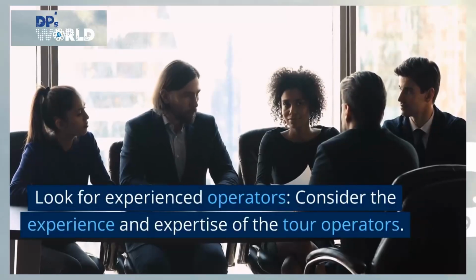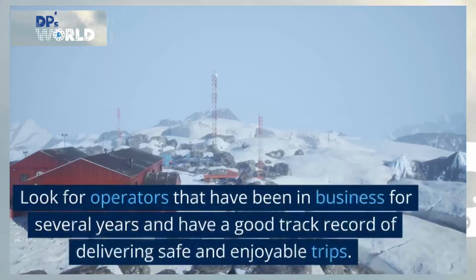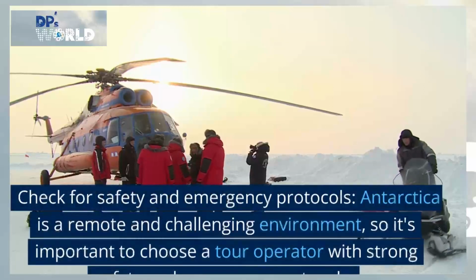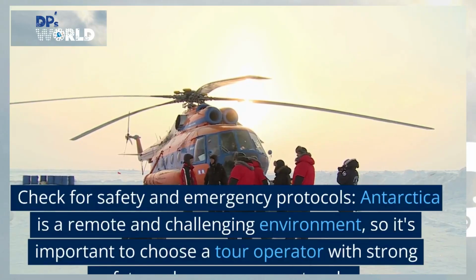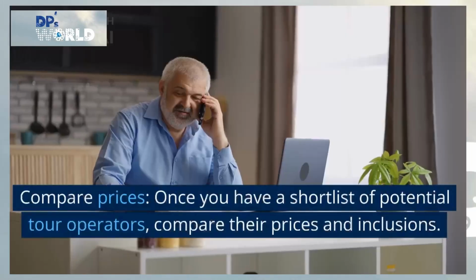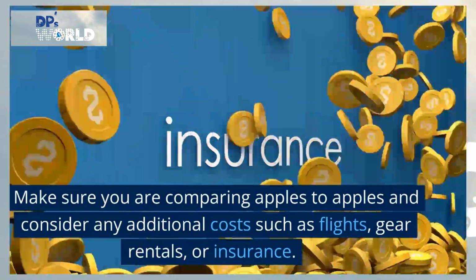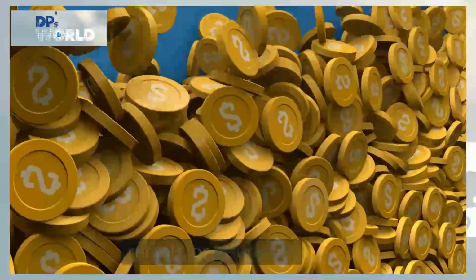Look for experienced operators. Consider the experience and expertise of the tour operators. Look for operators that have been in business for several years and have a good track record of delivering safe and enjoyable trips. Check for safety and emergency protocols. Antarctica is a remote and challenging environment, so it's important to choose a tour operator with strong safety and emergency protocols. Compare prices. Once you have a shortlist of potential tour operators, compare their prices and inclusions. Make sure you are comparing apples to apples and consider any additional costs such as flights, gear rentals, or insurance.